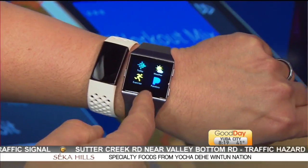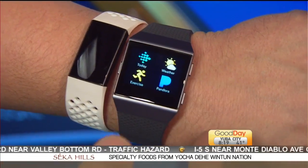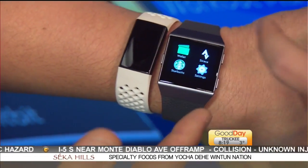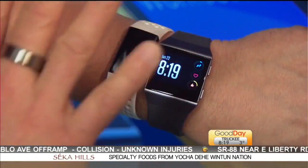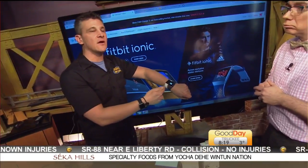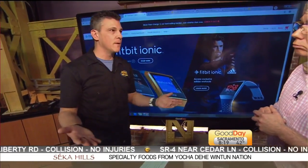You can download all your stations from Pandora right onto the thing. You can track all of your fitness, check your weather, do just about anything. It's got a nice size face, a real adaptive touchscreen. Pretty awesome. This is only $250. And it has built-in GPS, so if you're using Runkeeper or some other app to track your runs, it'll sync with that, and boom, $250.